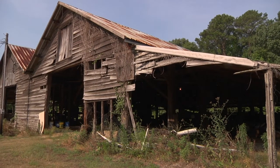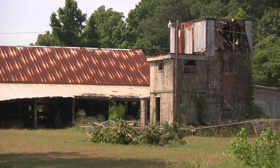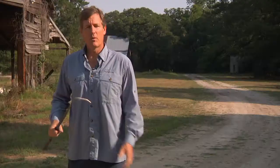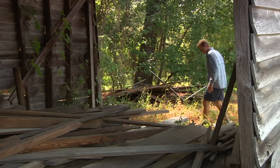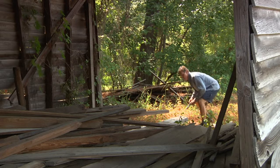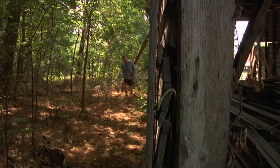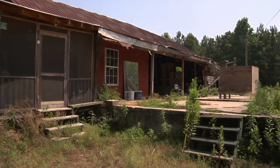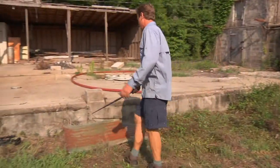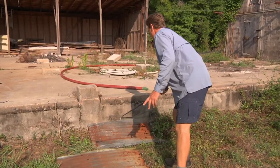I absolutely love old farms like this. They provide a lot of cover, there are things to eat in here, and so there's a lot of wildlife species that will utilize habitat like this. So I thought what we'd do is take a look around and see what we can find. Spots like this are excellent for all sorts of neat creatures.